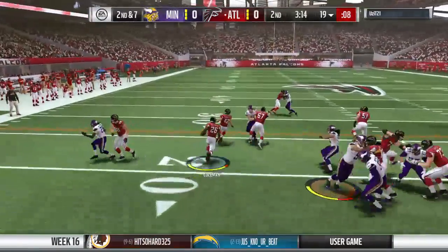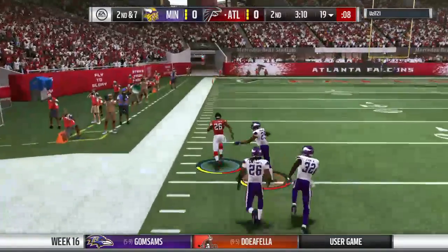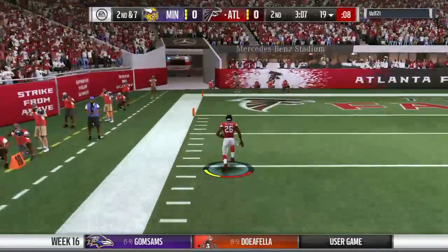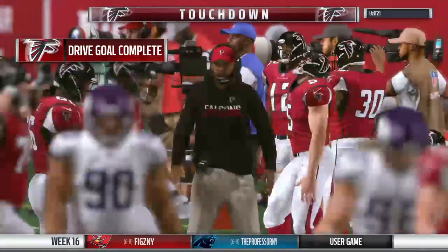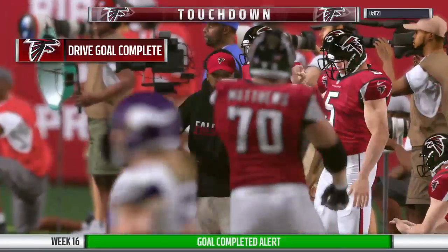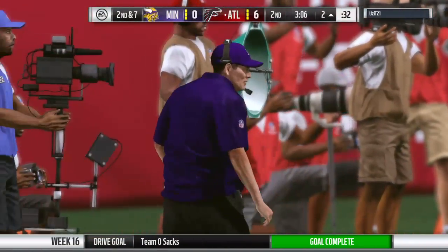Coleman now. And he cuts it out to the sideline. Touchdown, Falcons. Kevin Coleman, an 80-yard touchdown. And the Falcons have taken the lead.